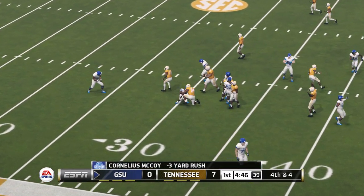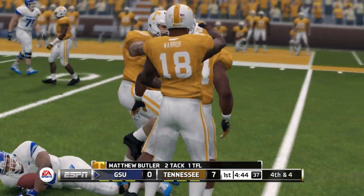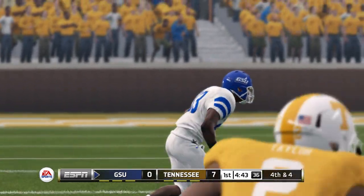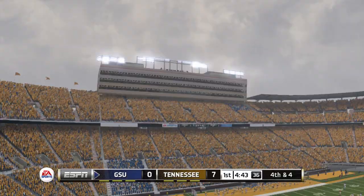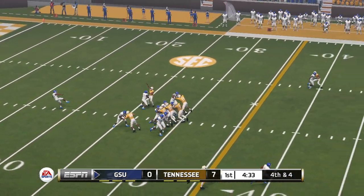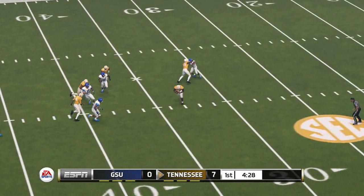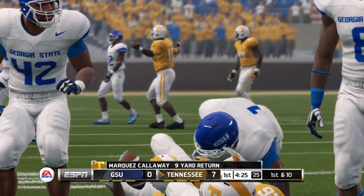And they'll bring him down behind the line. The defense got some pressure and forced a bad pass. I think they've been a little bit more aggressive here with their pass rush, and that time it paid off with an incompletion. Wright is waiting for the snap. Gets to about the 37-yard line.